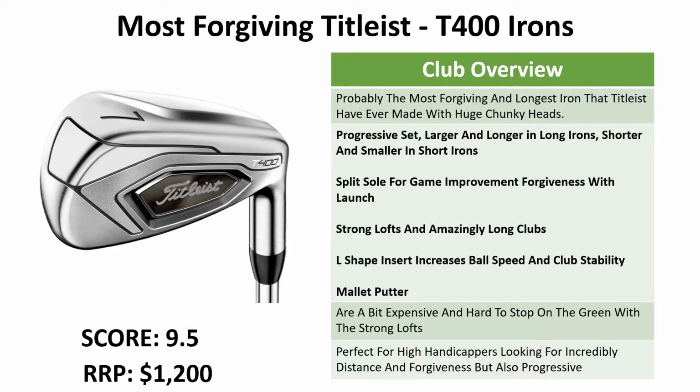It's also a progressive set, so that means the longer irons are going to have bigger heads and more thickness and aimed at more straight and longer shots, while the club heads get progressively smaller and shorter in the shorter irons, which is going to give you a little bit more workability when you get around the greens.